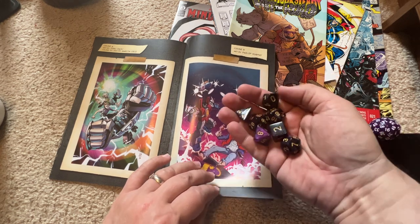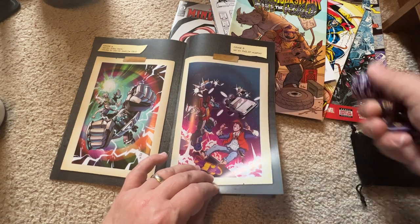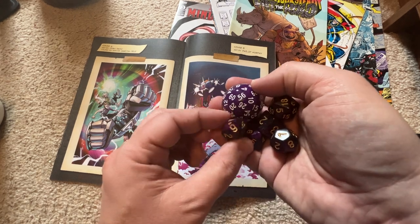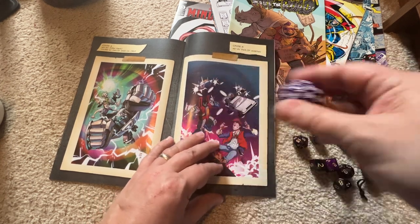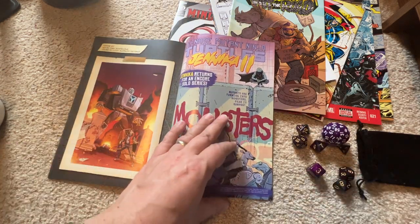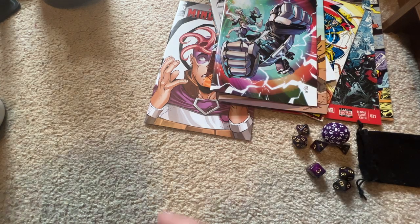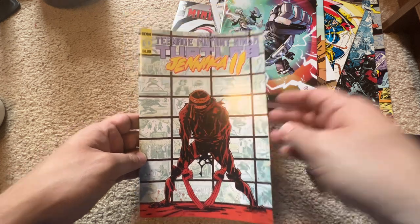This is my set of D&D dice. I really like this set. They sort of change colors when you look at them. They all eventually, the colors are the same color as this 100-sided die, which is sort of a purple lavender color. Transformers Terminator crossover too. We've got another TMNT comic, Janiki 2.